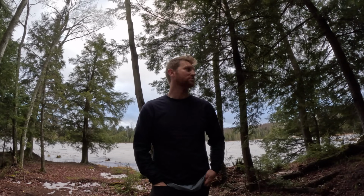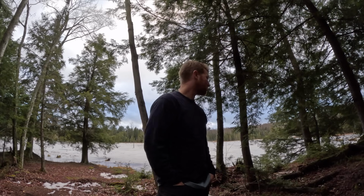So I guess before we get started on this tour, I do want to go down and check out the beaver dam. That's just a few hundred feet that way and just see how things are doing, because they have seemed to be cutting down a lot of trees and taking a lot of stuff away from the cabin.